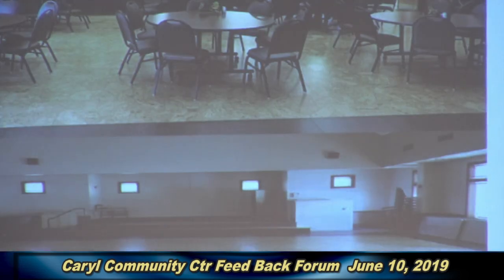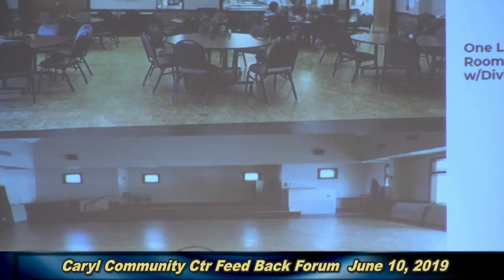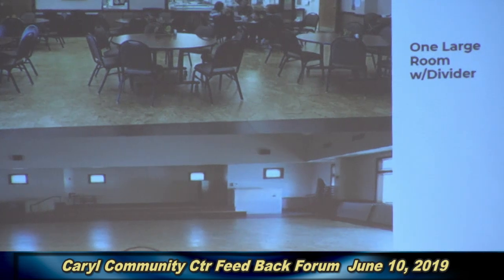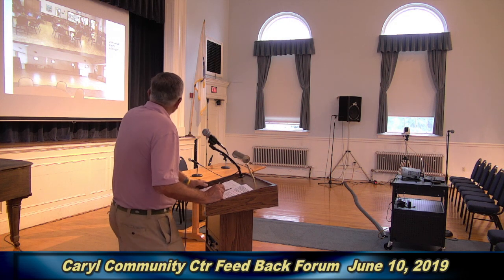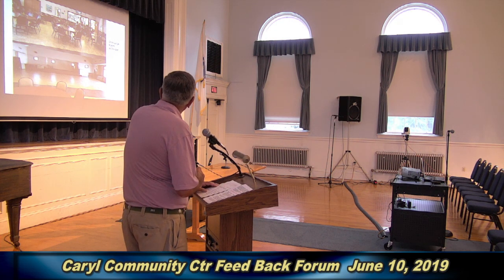This is a room that's in the Natick Community Center, and this is one room. You have in the front a kitchen, a place where people can get something to eat, and then on the other side, the wall that you can move back and forth is space you could use for rehearsals. They even have a stage. So that's just an example of a very large room that could be used in a variety of ways.